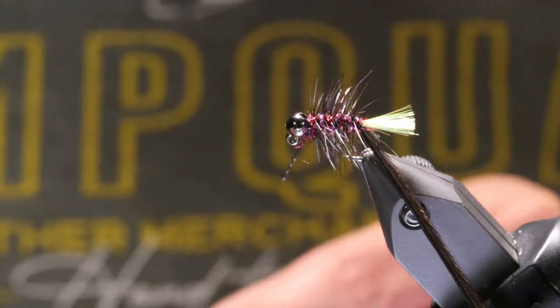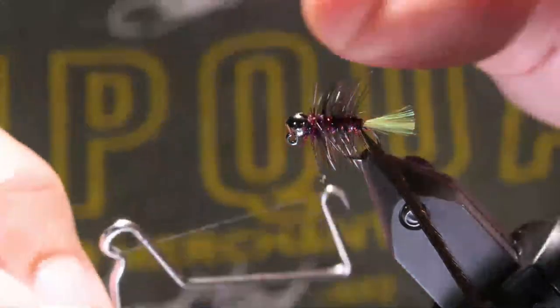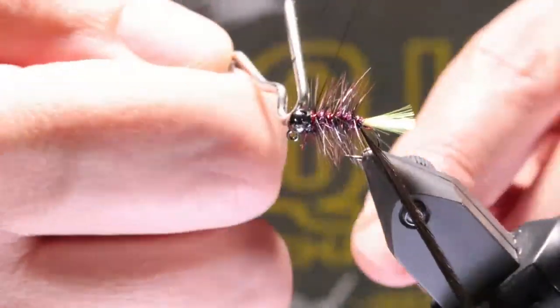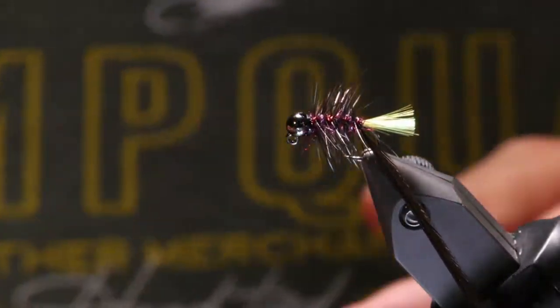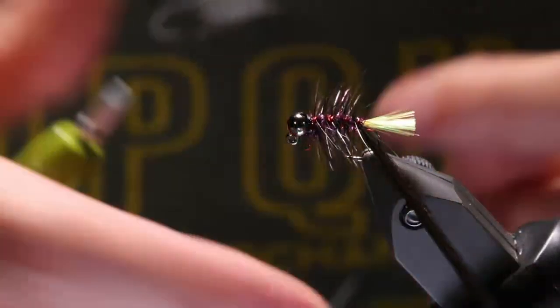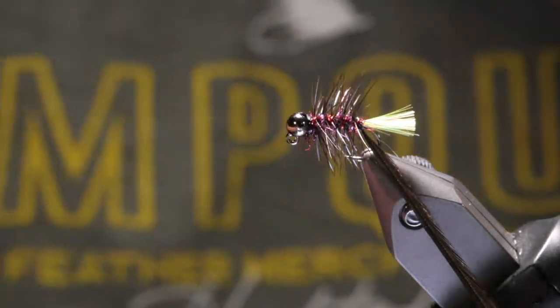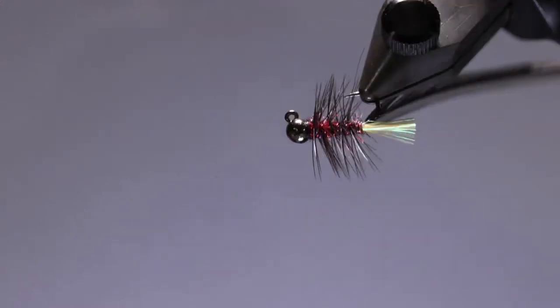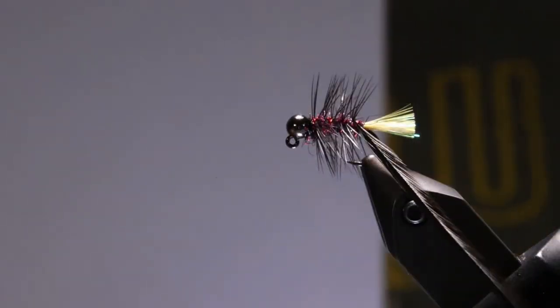Whip finisher would be good. There we go. I don't know if that dubbing in the front was really necessary, but this is one that I'll be bringing. I'll go ahead and tie a few more. The tail might be a touch long.